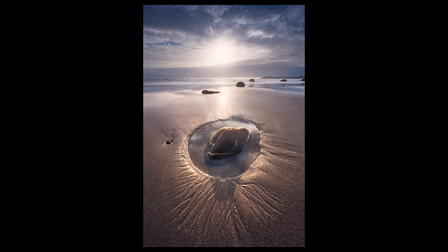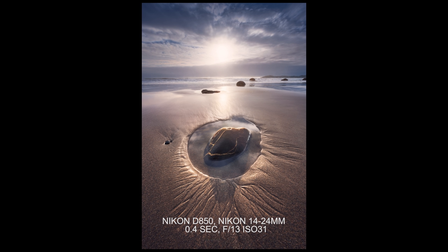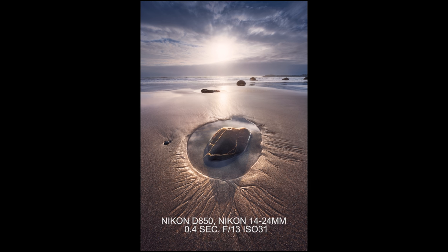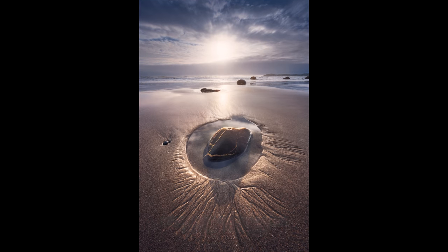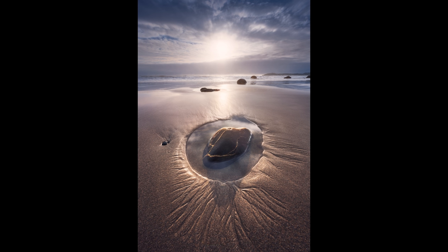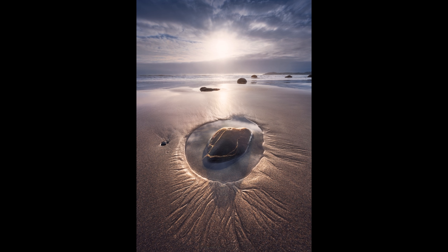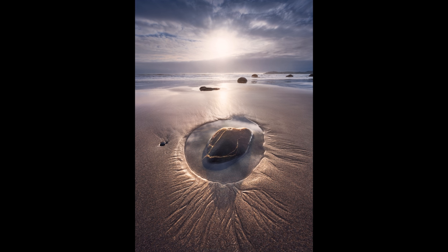Okay, so here's that image that I was kind of fiddling around with in the sand with these sort of receding tide patterns, and I love this little pool around the rock where you can see some of those reflections from the cloud. Now, this was a multiple exposure. I had to do a little bit of exposure blending to control the exposure on the sun. I think I had to do about 3 exposures to retain all that dynamic range.